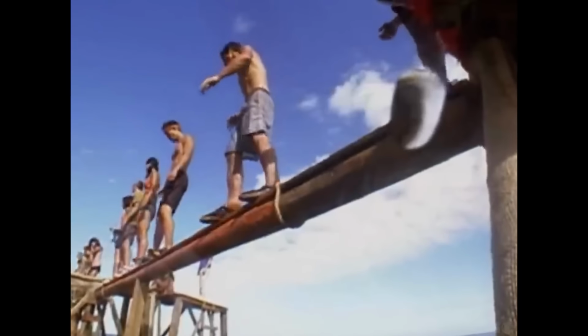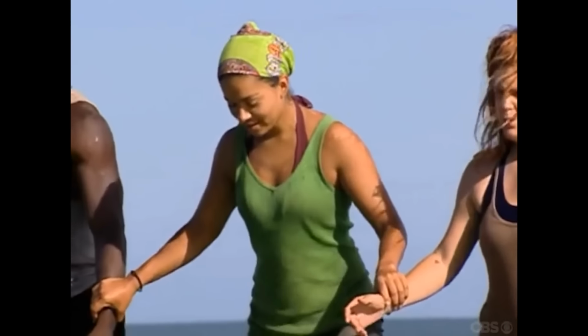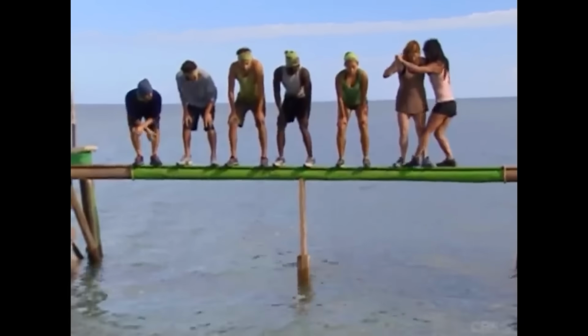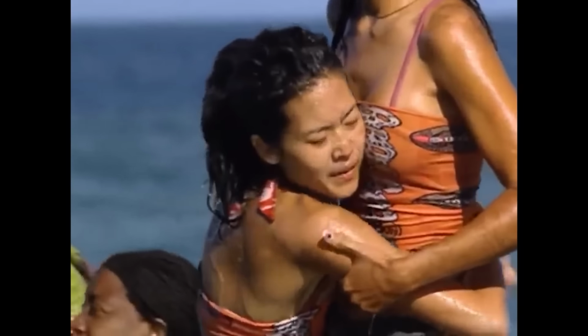Players aren't allowed to touch the beam with their hands, nor can they touch more than one other player at a time. The tricky part of this challenge is rather evident. The beam is just not very wide. Players bump up against each other and knock each other off, and then have to reform and restart. A player could get far along and then mess up on the last person and must go all the way back. Balance is key, and that's where the successful strategy comes into play.